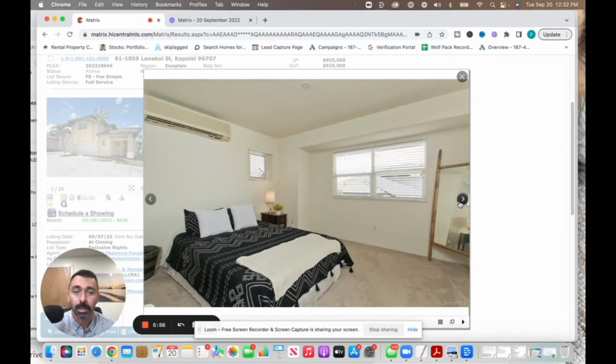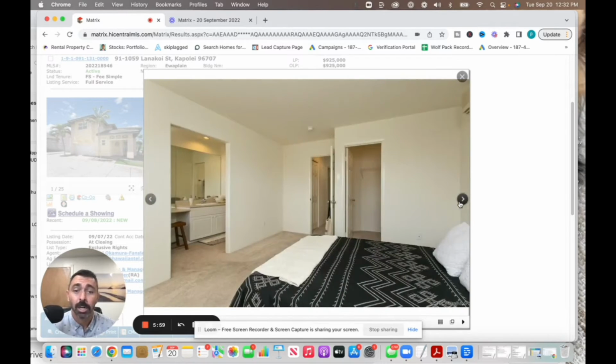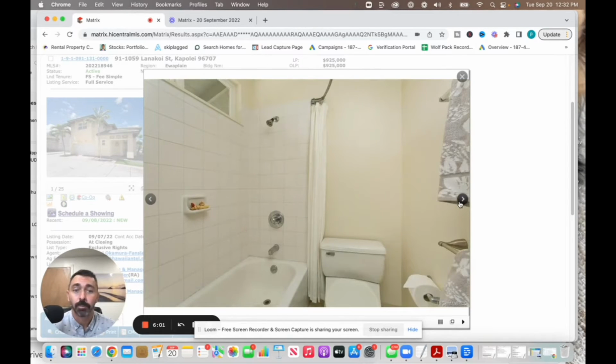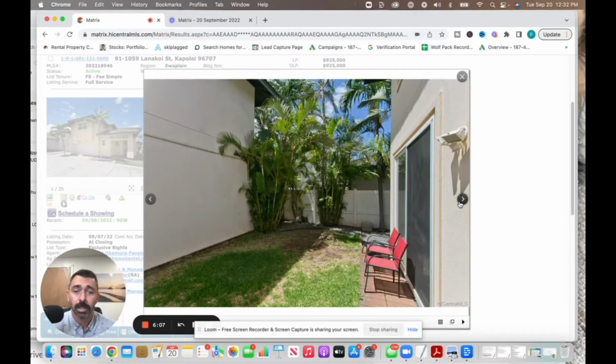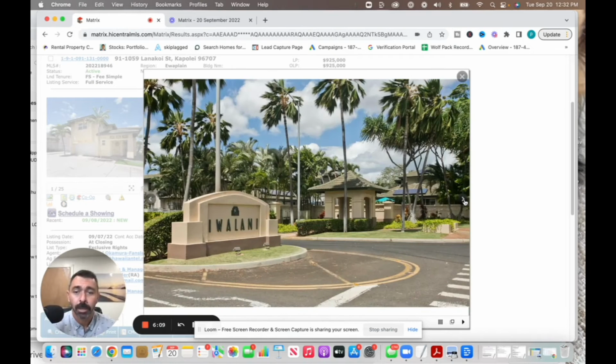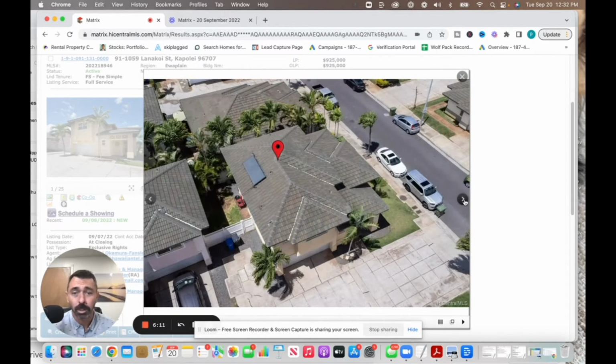But we've got a significant size home here, under $1 million. And it's in a pretty good area. Kapolei, very popular again with the military community. It's a little bit warmer than other parts of the island. You got a little yard here, but the freeway is reasonably close.